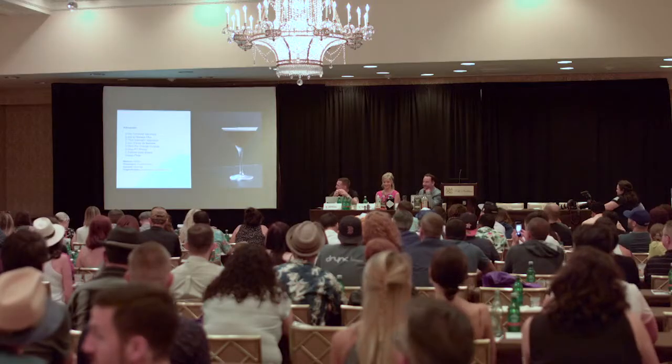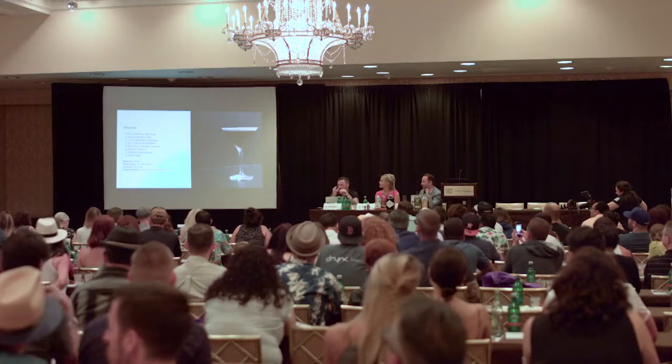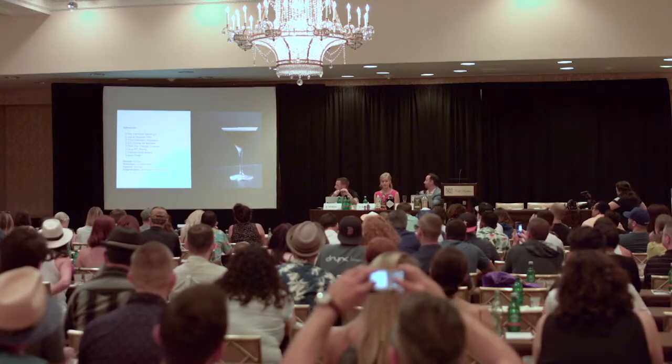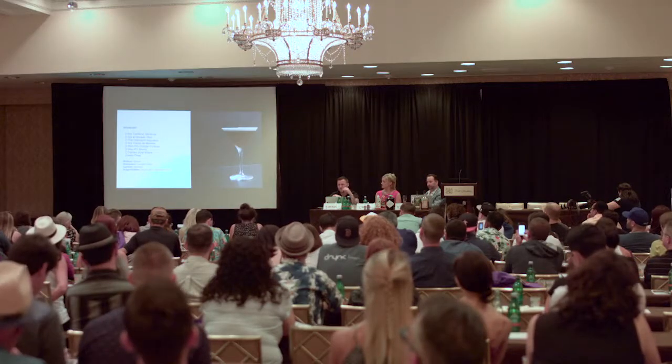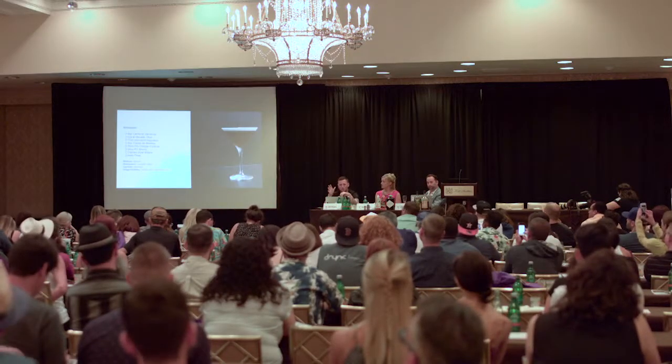And this is the Alexander. So this is from, we're opening up a new bar in August called Blacktail. And it basically celebrates, sorry, this is a shameless plug. It celebrates the American bar and how that traveled to Havana during the 1920s and 1950s. So it's not a Cuban bar. It's the American bar with like a Cuban soul.